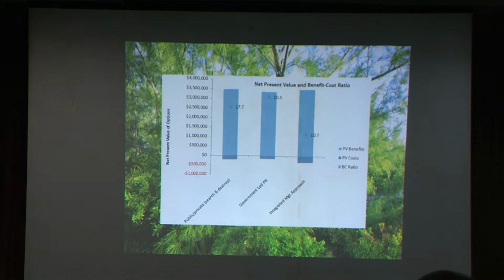This is our net present value. So when we think of net present value, we're thinking about the value over the lifetime of the project and benefit to cost ratio. So essentially, for every dollar spent, you would get $20 back for the government-led public awareness campaign, $20.50. For every dollar spent, you would get $17.70 back in benefits for the public-private partnership, and for the integrated management approach, for every dollar spent, you get $10.70 back. So that works out to be a lot of money over the lifetime of your project.